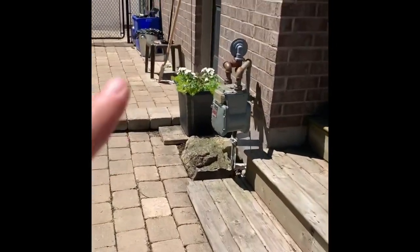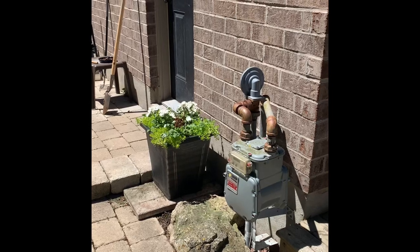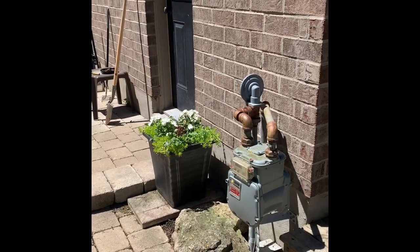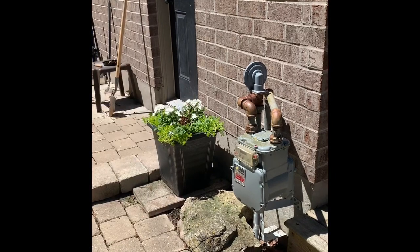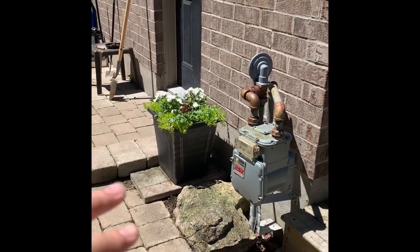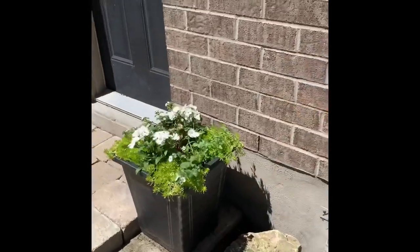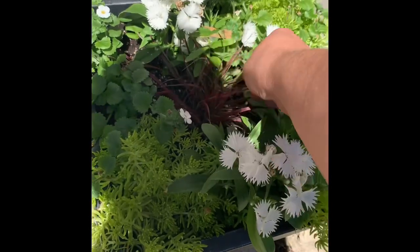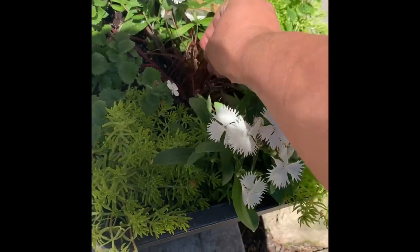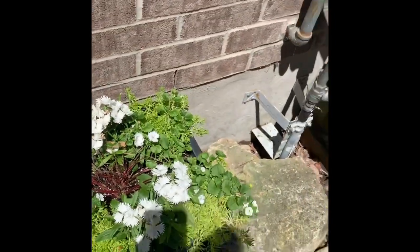We also had a purple sand cherry here. It had its days. Its days were numbered. And so my husband pulled that out. And I think we're just gonna leave it like this, and I'm just gonna have a pot that I do planters in every year. So I have some beautiful flowers. This is a Firework purple fountain grass. Hopefully it'll get nice, big and tall soon.